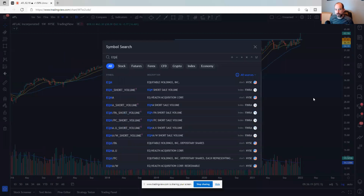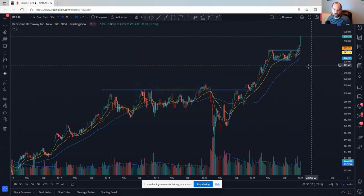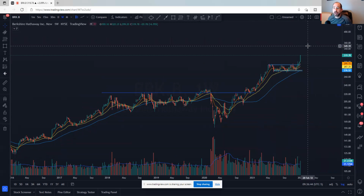EQH, I wasn't sure where to put this one, so I just put it in this group. Not quite an insurance dealer, but it's trying to break out to all-time highs. Looks great. And of course, I got to put Berkshire Hathaway in here too. They do trains, they do insurance, they do everything. They have Coke, staples, and all of those things are working right now. So Berkshire Hathaway has to be in here too. Again, got extended, let it come back, and then potentially, but this one looks fantastic also.